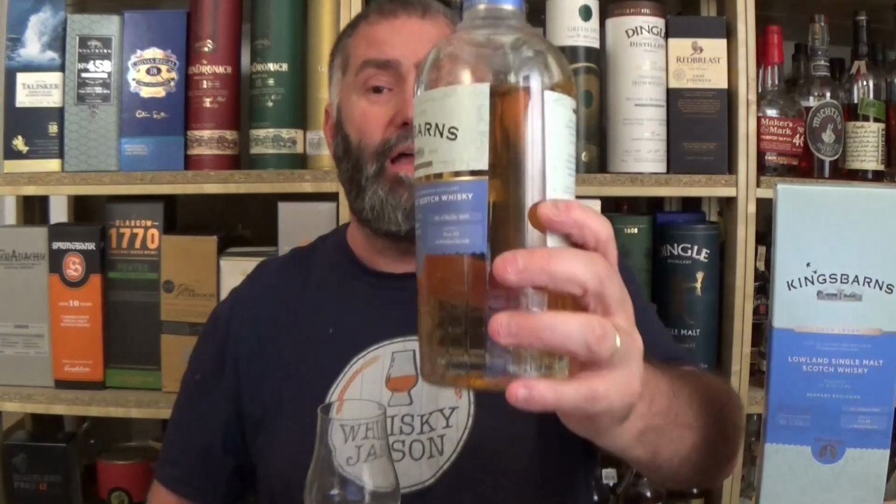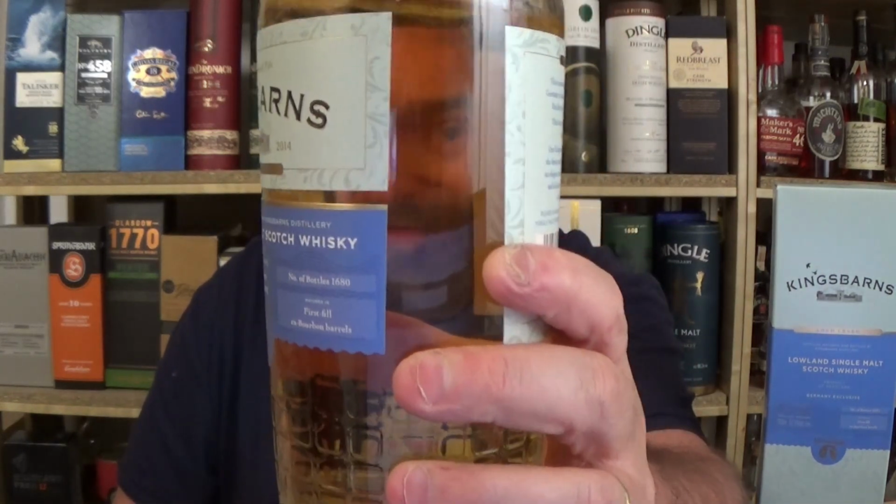And what we want more and more as whiskey geeks are bourbon matured whiskeys. No sherry influence, no finishing casks, pure 7 years and first fill bourbons. It's fairly light in color for that. You can still see me through that.